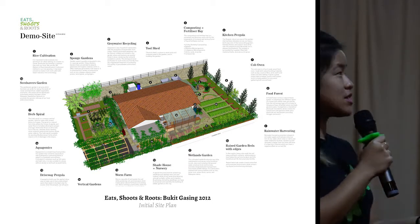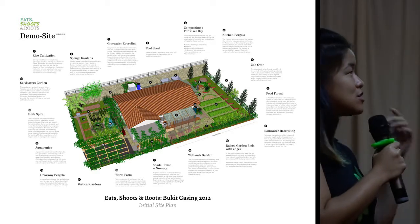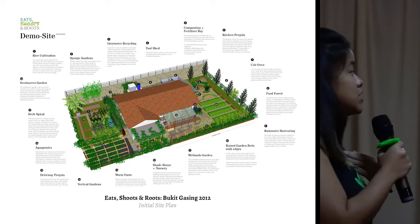and we didn't actually have a budget of how we are going to do this experimental space. We didn't know what the projections were, but we really just wanted to see how far we could go and how much we could experiment with the space.